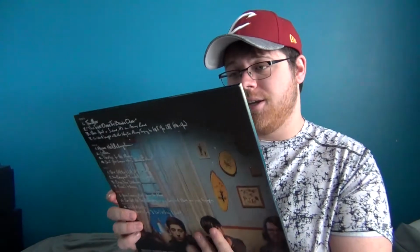This one is pressed on just regular black vinyl, which is okay. I don't really need a limited edition for this one. If I really wanted it, I'd go back and get it. Plus, I technically got this for free because it was a gift. So thank you, Luke, for getting me this because this is one of my favorite Fall Out Boy records.